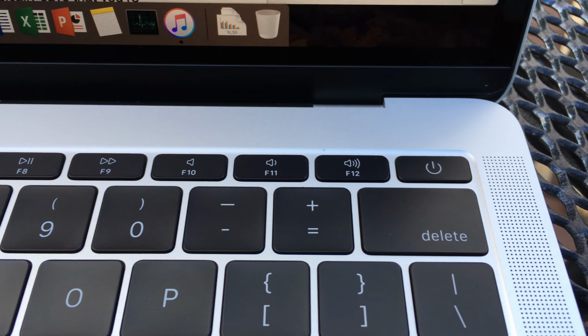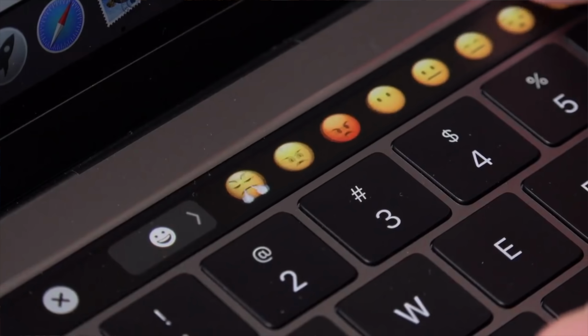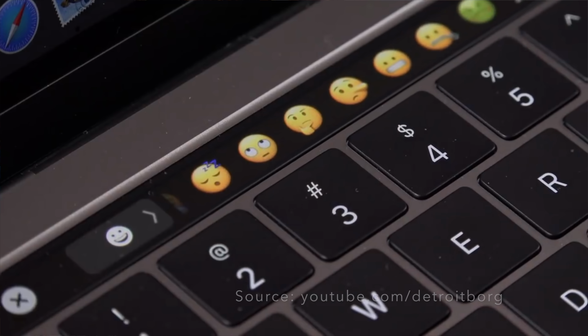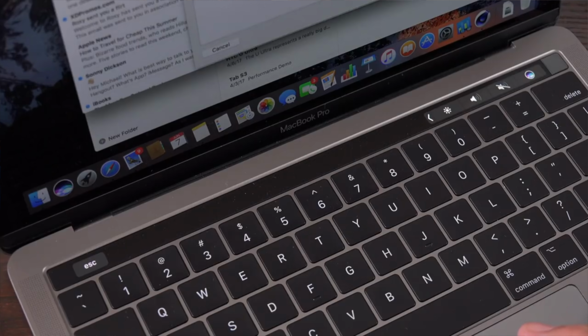Most reviewers have found the touch bar gimmicky and more of a liability than a benefit. Unlike the physical function keys, that touch bar changes depending on what the status of the operating system is or which application you may have open. This means the process of memorizing key functions will take some additional time getting used to.